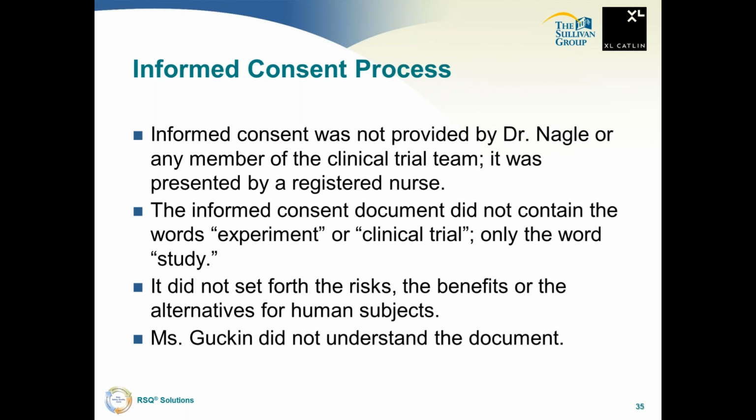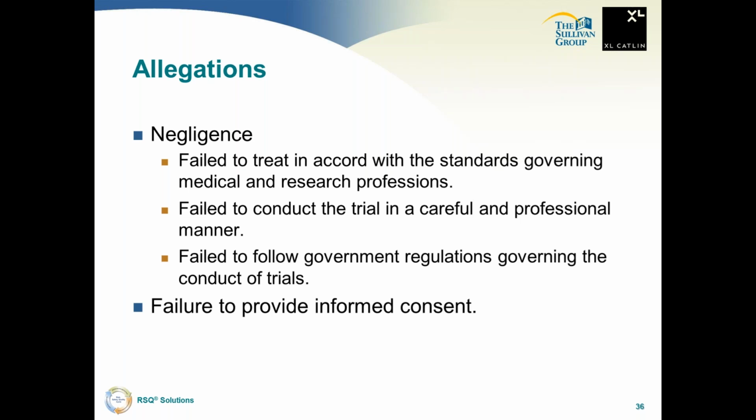The patient never got informed consent from Dr. Nagel. And my thought here is, this delegation issue. Well, how many patients were in this? Who gave the informed consent? Should have been Dr. Nagel, or a very trusted member of that team. The document did not even have the word experiment or clinical trial, only the word study, and it didn't have a section where it set forth the risk benefits and alternatives. The bottom line was the patient did not understand the document.